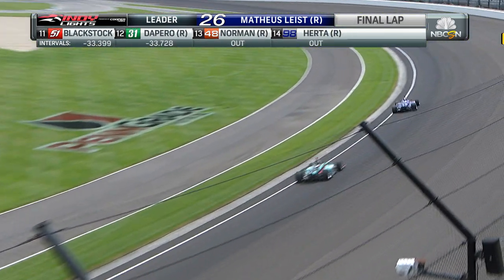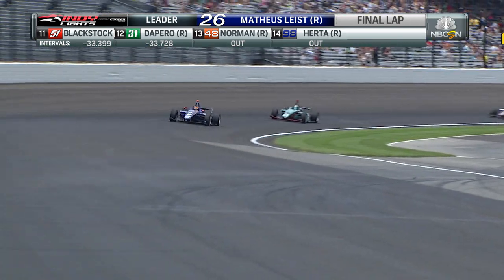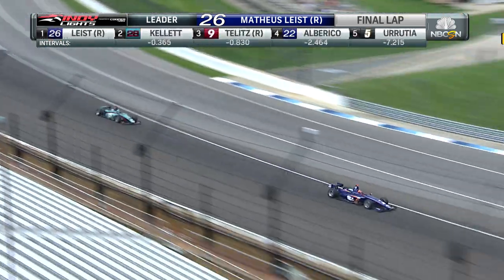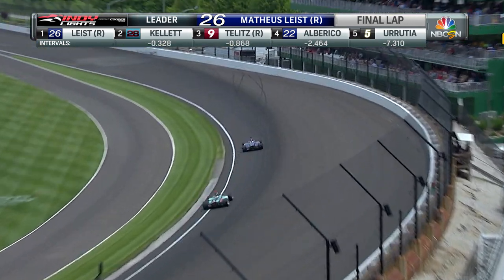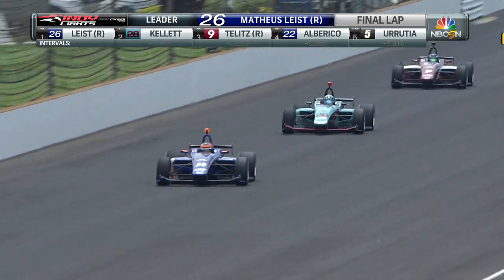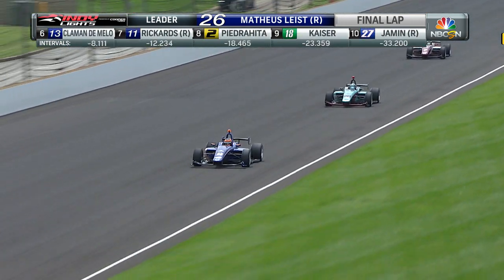One final chance here for Dalton Keller to line up a run. You see him all the way down on the apron on those rumble strips. That's where the car gets oh so free and so difficult to control. But Dalton Keller's going to just hang it out here and see what happens. Does he have enough? Tielitz is not quite close enough.